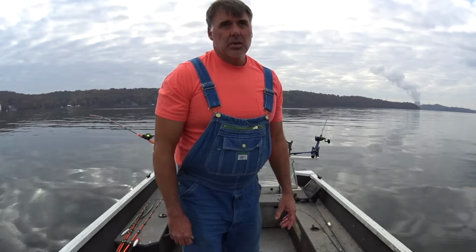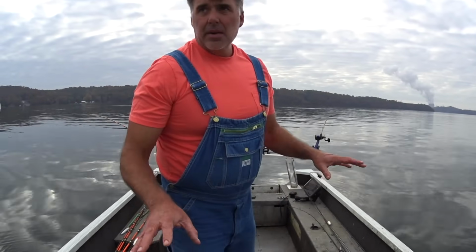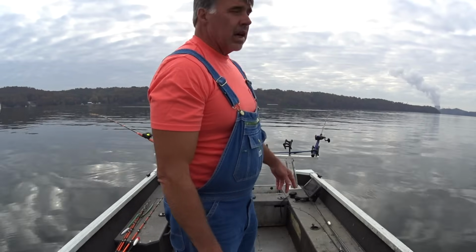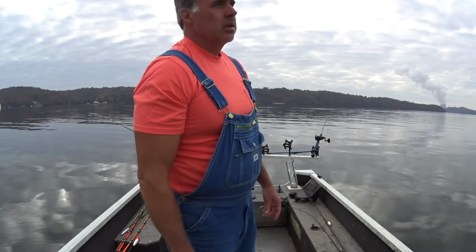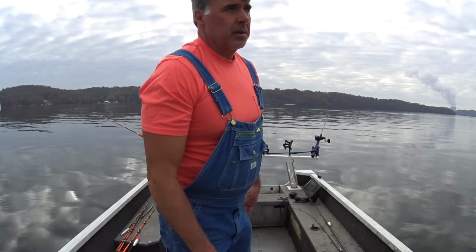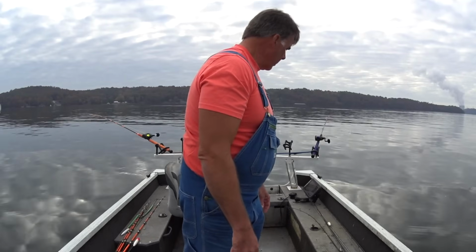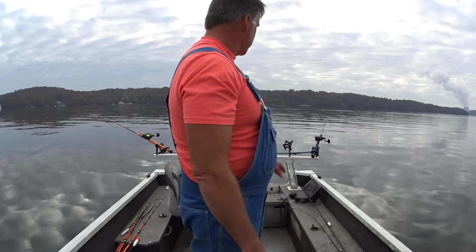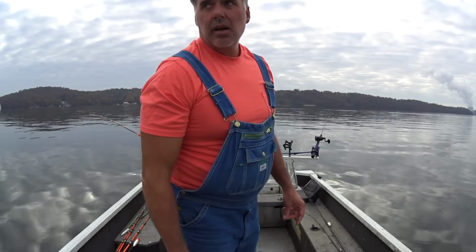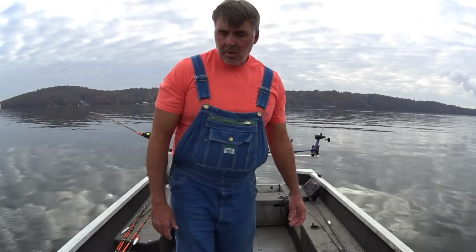These fish are going into a stage where these waters are cooling. They're laying down in the mud, and you have a hard time picking them up on your graph. And they eventually come out and start stirring around out in the heat of the day. I'm not seeing nothing on this finder right now, catfish-wise. But that could change at any time.